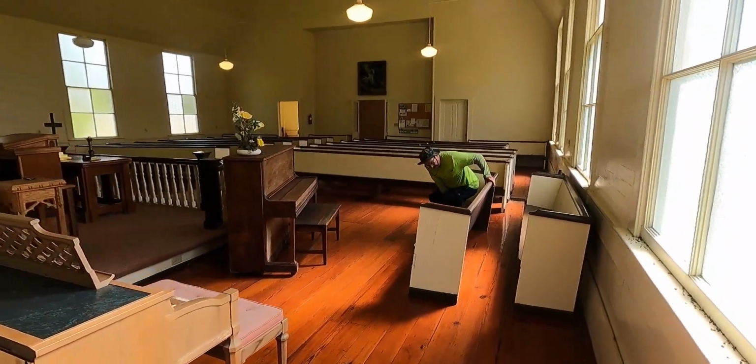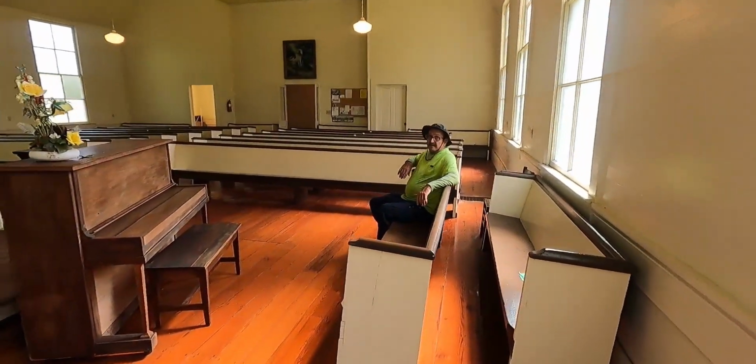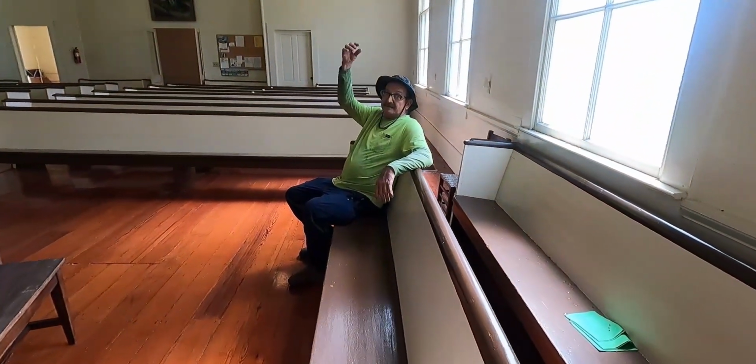Sitting right here on a Sunday morning. You know it? At 10:59, sitting right here waiting. Or on a Christmas Eve, as the children came down through here, the Christmas Eve festivities, or Easter. I could see a wedding happening in here right now too, couldn't you? A lot of potential for this.